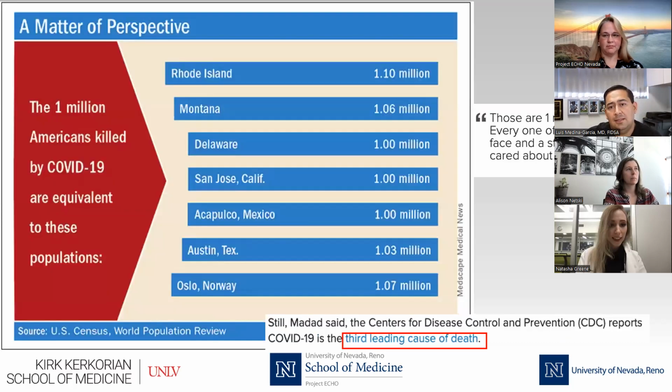And I think this is impactful for me, the context, right? You think of 1 million deaths and you become desensitized as to what that truly represents. And so what does 1 million people look like? In the perspective of populations, Rhode Island has 1.1 million inhabitants. Montana, Delaware, San Jose, Acapulco and Magneto, Mexico has 1 million people. Austin, Texas has 1 million people. Imagine the populations of those states just dropping dead all of a sudden.